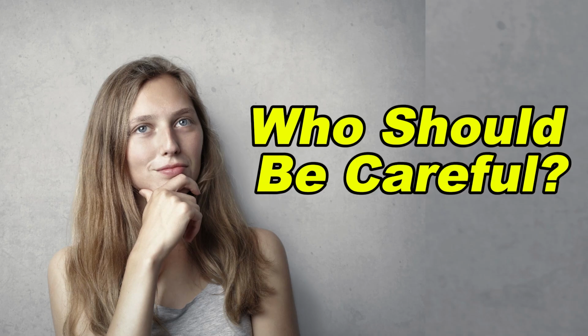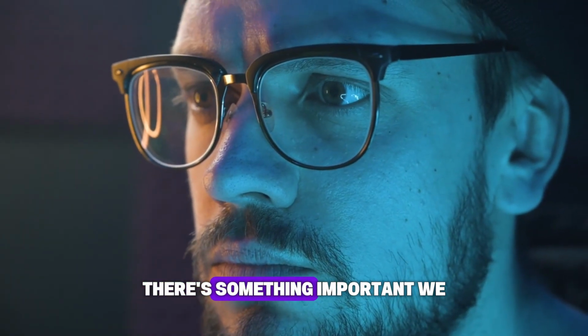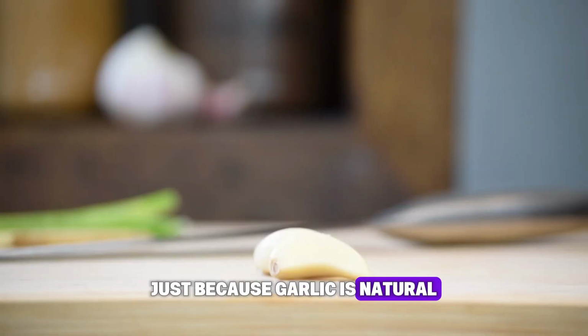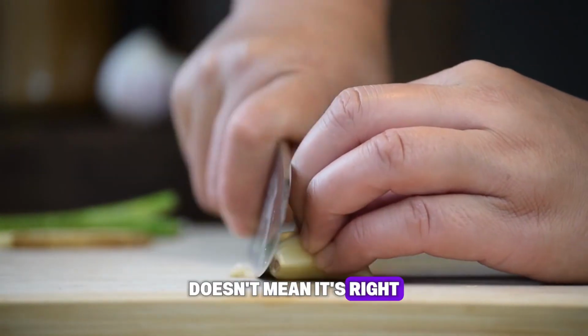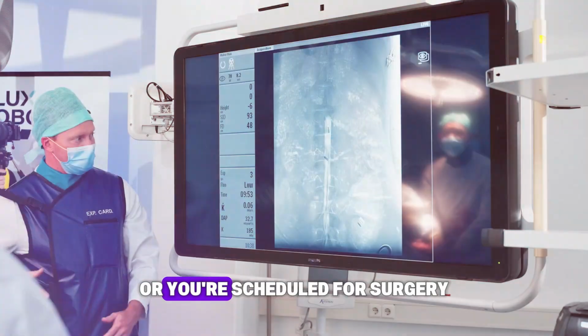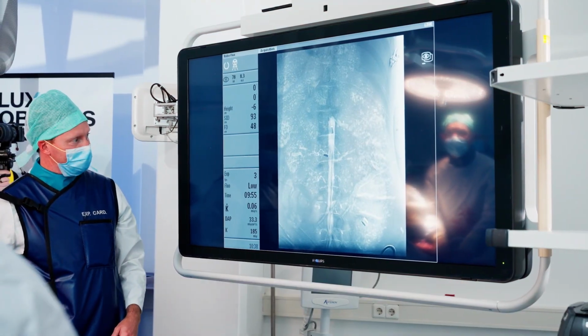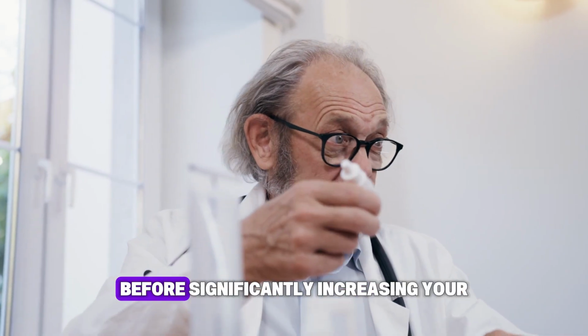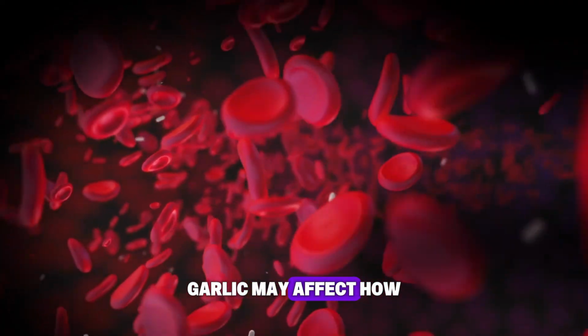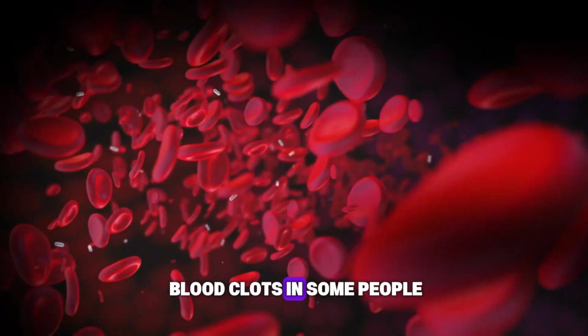Who should be careful? Before we finish, there's something important we need to talk about. Just because garlic is natural doesn't mean it's right for everyone. If you're taking blood thinning medication or you're scheduled for surgery, talk with your healthcare provider before significantly increasing your garlic intake. Garlic may affect how blood clots in some people.